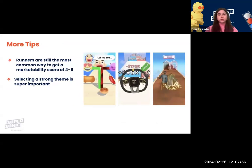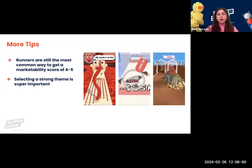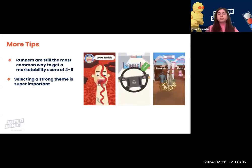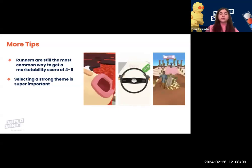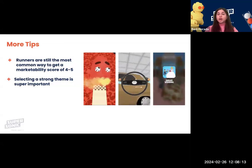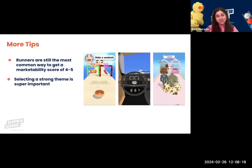Runners are still the most common way to get marketability score 4 and 5, and to create hyper-casual gameplay that can scale on the Supersonic platform. From the initial testing phase, you get a marketability score from 1 to 5. 1 means low marketability, 5 means extremely marketable. So we can easily say that 4 and 5 mean high marketability.